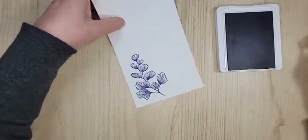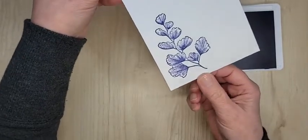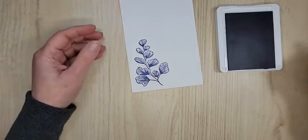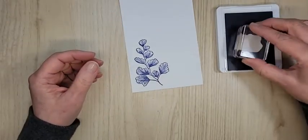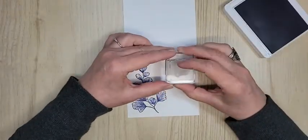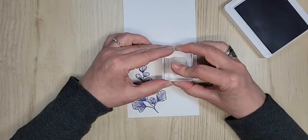Alrighty, so check that out. Isn't that a beautiful color? It's like a purpley blue. I don't know how to describe it. It's just pretty. Okay, and then the little sentiment I'll do here because I'm die cutting a circle.